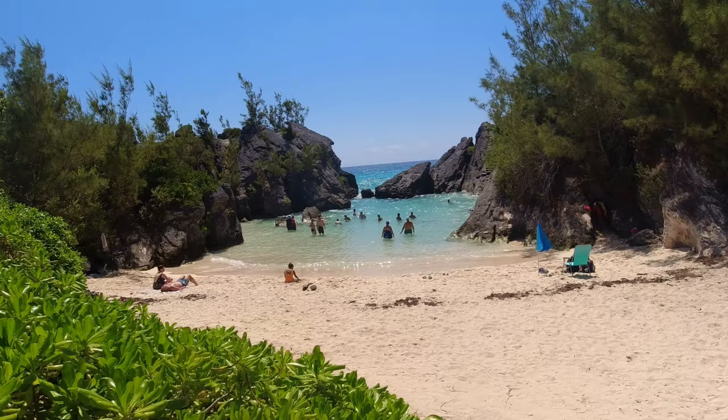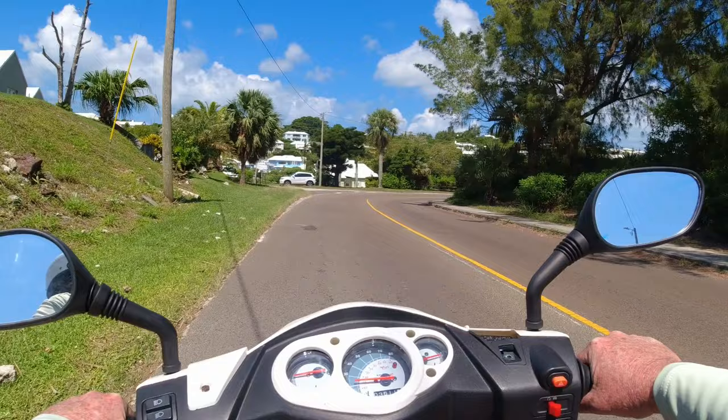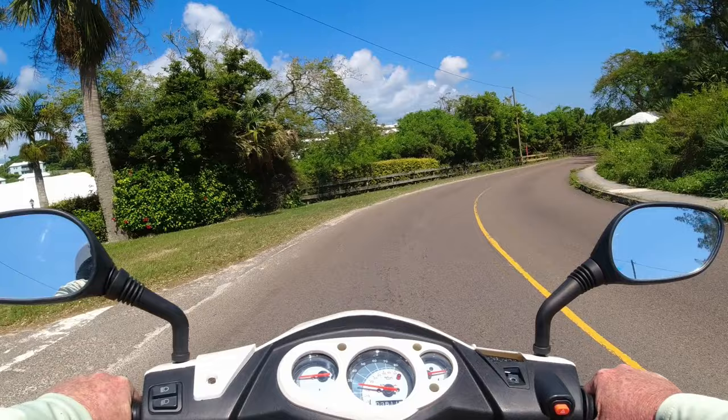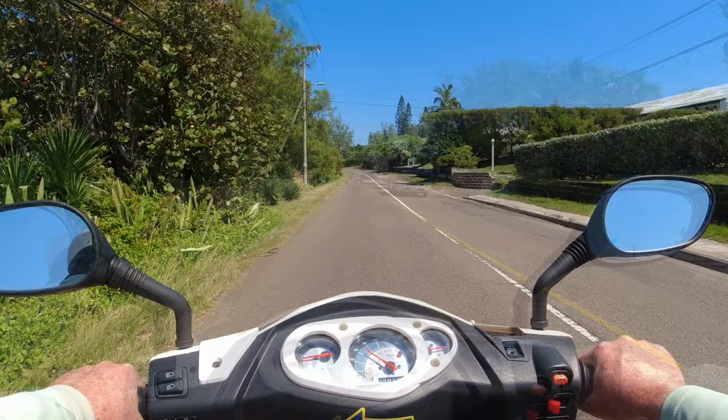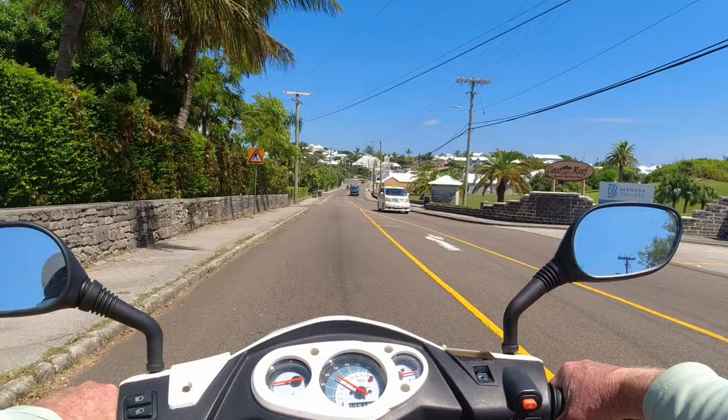We continue on. Again, there's one main road. There's a lot of side streets you can take. But we're just going to stay on the main road to show you how to get from one side of the island to the next. And we got that water back there. It's like we got the AC on this shirt. There's the public transportation. You can see it says on the front. That's going back to the cruise ship, the dockyard.